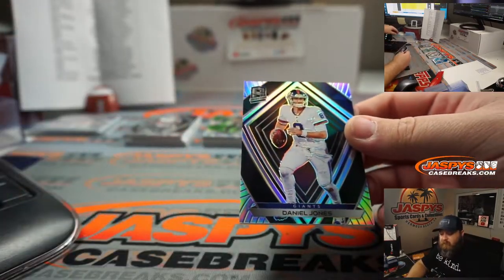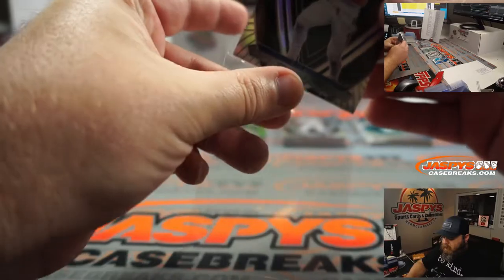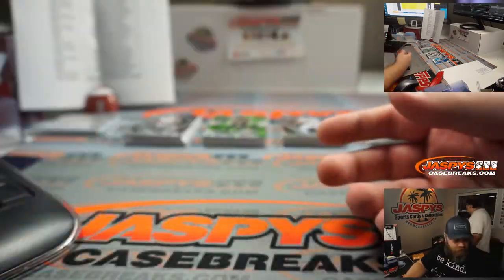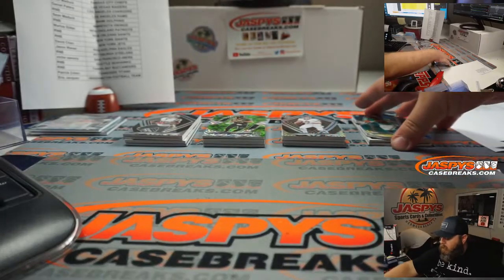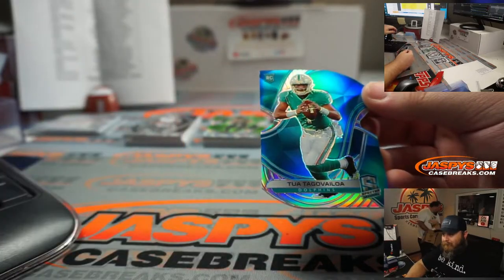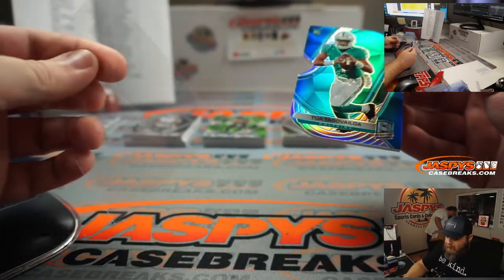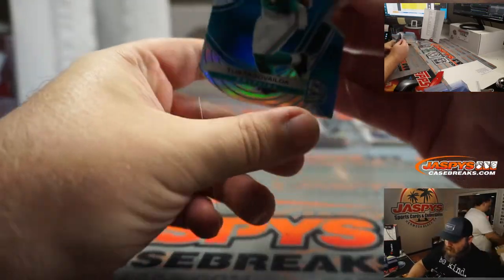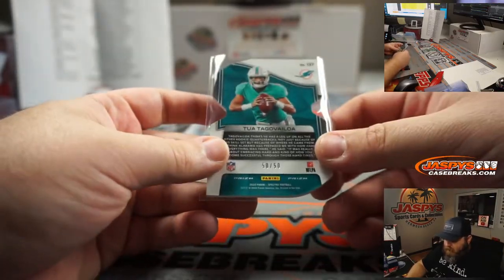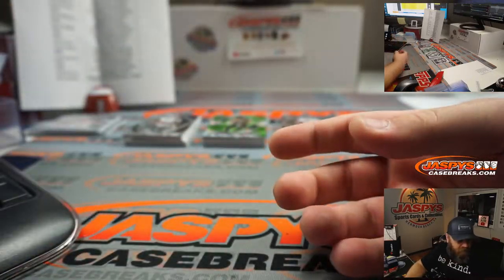Daniel Jones, silver for the Giants, random number block. 40 out of 99, spot zero for Kevin. And look at this. Tua die cut. That's pretty. Miami Dolphins, Sean Maddock. Numbered 50 out of 50. Reduce your fractions. You got yourself a 1 of 1.